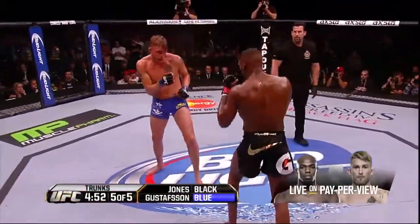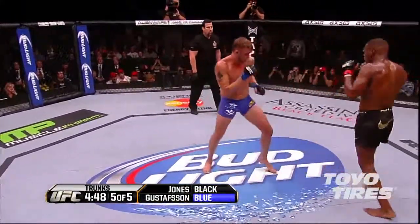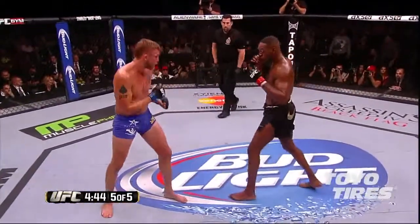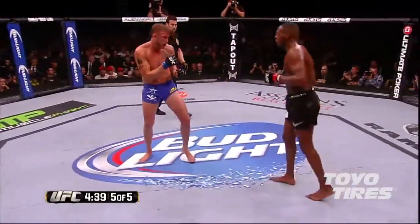Jones draws blood at the end of the 4th. And we have no idea if Gustafsson is fully recovered. Gustafsson was in some serious trouble towards the end of the 4th. He got that left to land early. Nice right hand and a left behind it by Gustafsson.